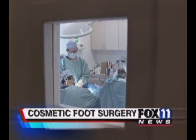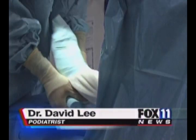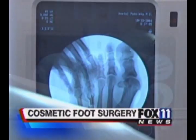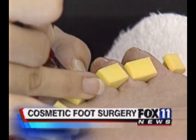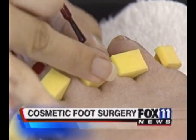Then the hard part begins. 3 months in a cast, recovery with another 2 months of just regular walking and no jumping. And since only one foot can be done at a time, the whole ordeal has to be repeated. But despite all that, it was wonderful. No turning back. After a lifetime of hiding, pedicure right now, pedicure feels real good.